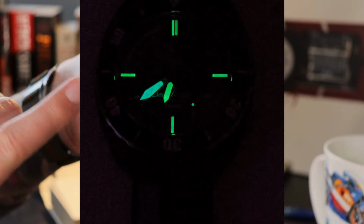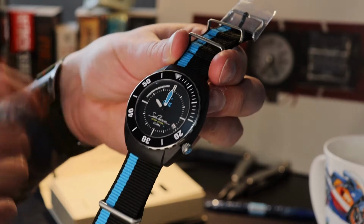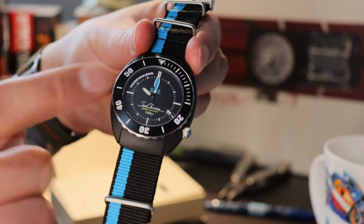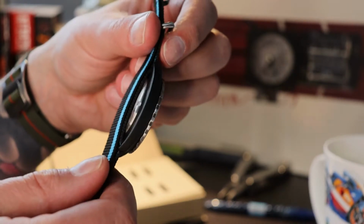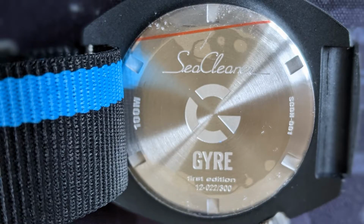It is also lumed, but as you can see from these photos, the lume is certainly not Seiko standards. The watch then has 100 meters worth of water resistance, and yes, up top, this is an AR coated sapphire crystal. The stainless steel case back comes with a logo, and because it's obviously on the NATO, I'm not going to fiddle around. I'll just pop up this photo here and show you that you can see that logo there.